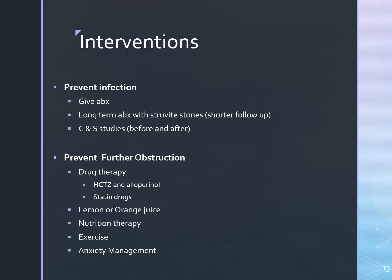Oftentimes, we will put patients on statin drugs. I know, statin drugs are for high lipids, but they may be able to help prevent stone formation. Here it is again, that lemon or orange juice, if they have stones that are grown, say in alkaline urine, calcium ones for example.